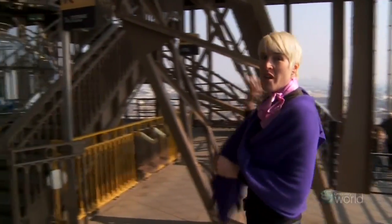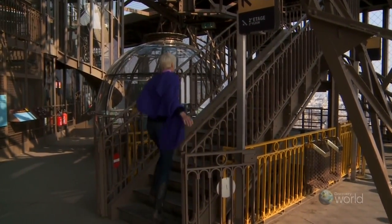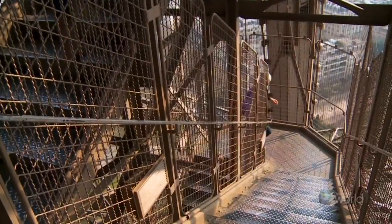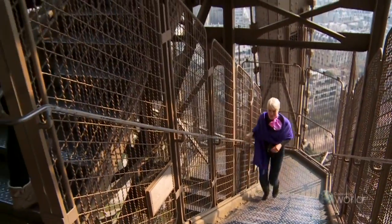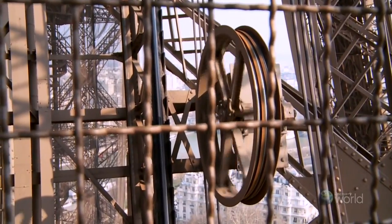So here we go, second floor of the Eiffel Tower. It's another 300 plus stairs to climb from the first level of the tower up to the second. There are even more stairs that lead from there all the way to the top observation deck, but they aren't open to the public anymore, so you'll have to take the elevators to get to the summit.